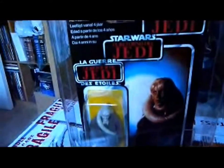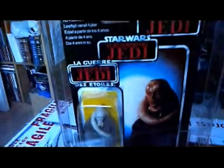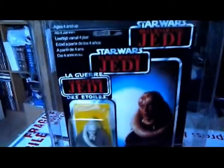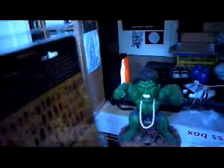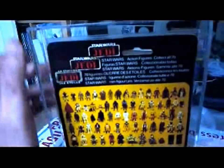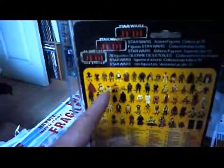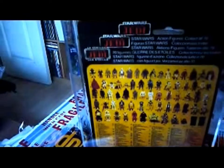It has three logos. Everyone knows about this: the French, the Spanish, and the English. And these are available worldwide in France, UK, Germany, Spain, and the Netherlands, plus the USA. So you've got the three logos in the top corner. All the figures that were available, 79 are shown.